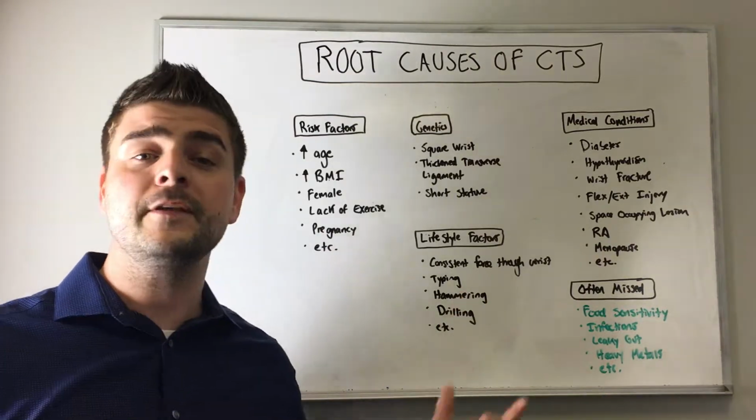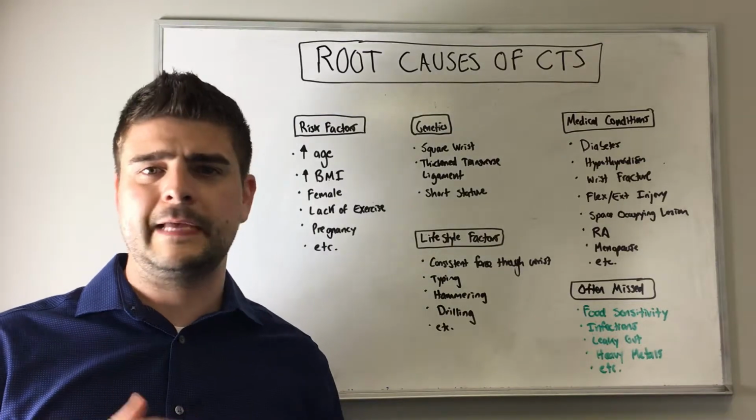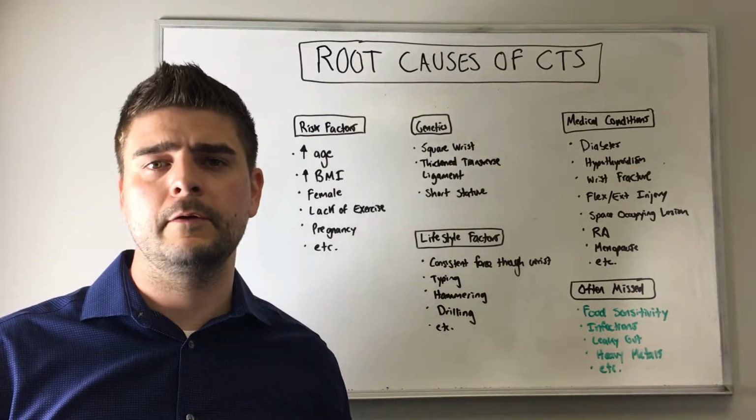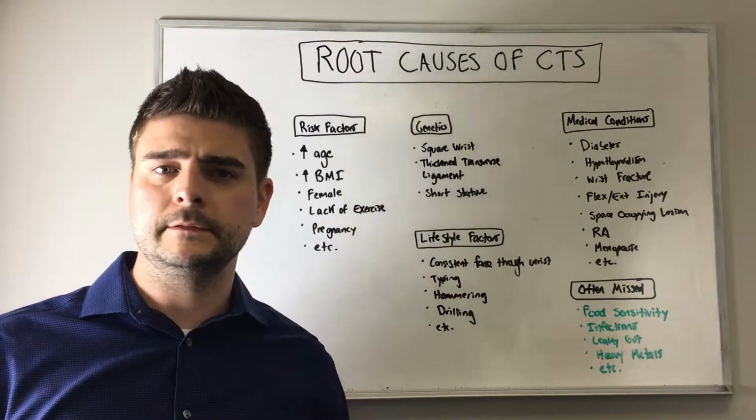There's also other inherited medical conditions that can be associated with carpal tunnel, things like diabetes, thyroid disease, usually in this case hypothyroid, and then even certain neuropathies. So you got to consider genetics. That's another thing to consider.